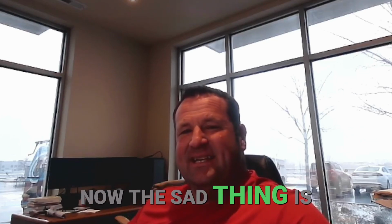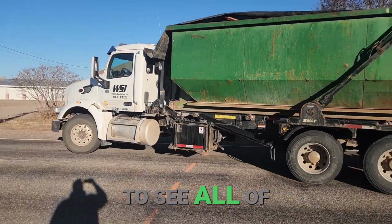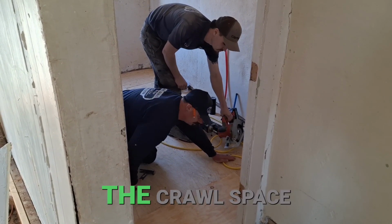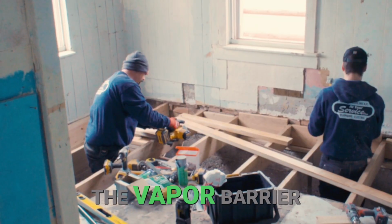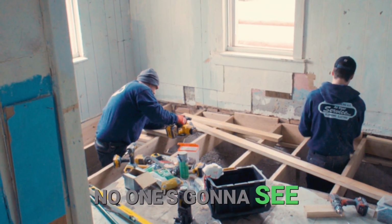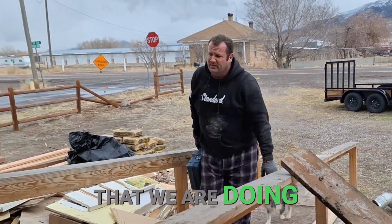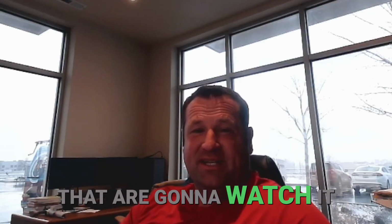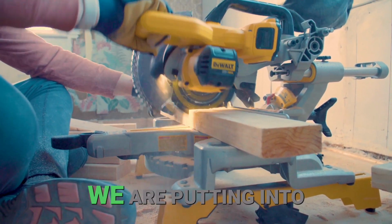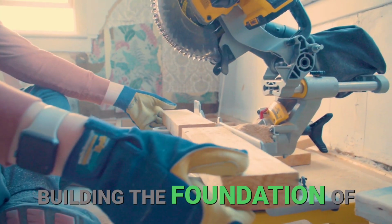Now, the sad thing is, no one's ever going to see all of that stuff that we removed. Nobody's going to see how we sealed and insulated the crawl space, how we put down the vapor barrier, how we treated and prevented radon. No one's going to see all of the things that we are doing, other than you guys that are going to watch it. No one else is really ever going to see the effort that we are putting into building the foundation of this house.